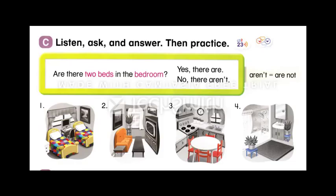Page 51. C. Listen, ask, and answer. Then practice. Are there two beds in the bedroom? Yes, there are. Are there two beds in the bedroom? No, there aren't. Aren't. Are not. 1. Are there two beds in the bedroom? Yes, there are.